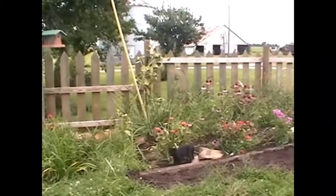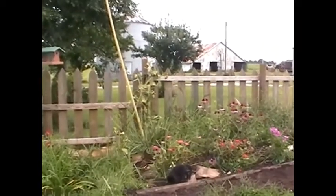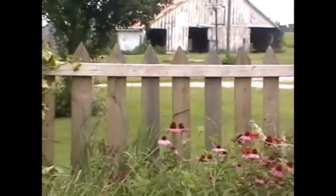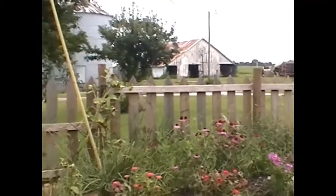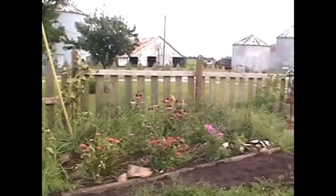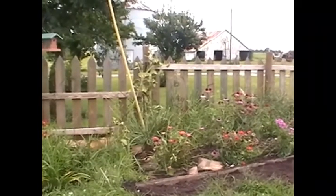And the reason for the pickets is because they didn't want the deer to be jumping over the fences into their gardens. And so the pickets on the top were supposed to prevent the deer from jumping over and the other wildlife. But anyway, so that's the history behind the picket fence and the cottage gardens going together.